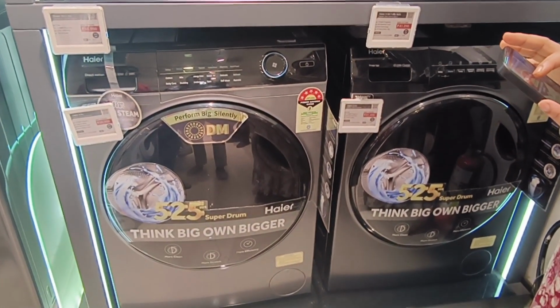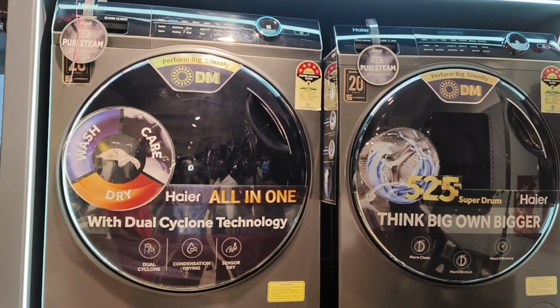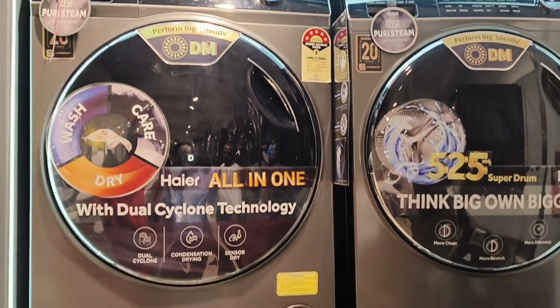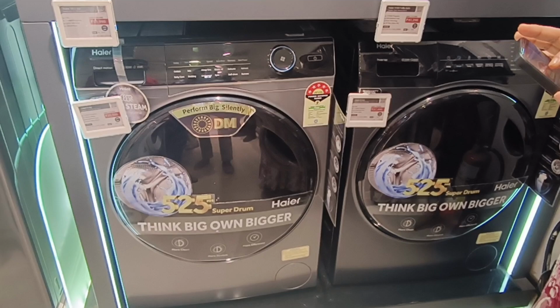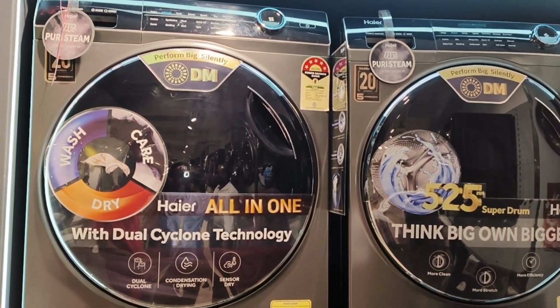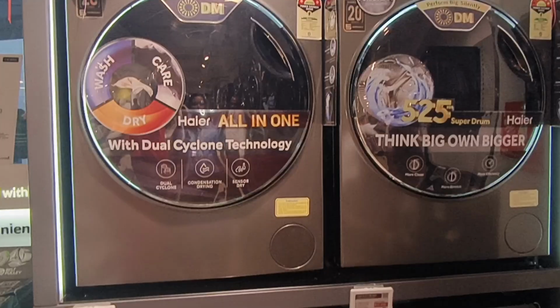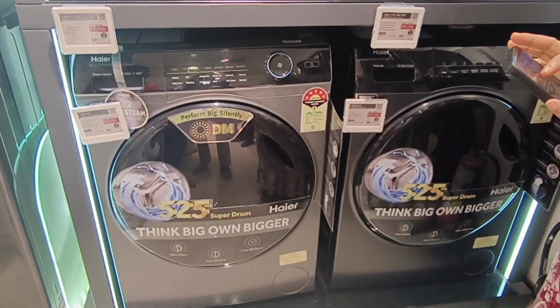Suddenly we saw this Haier washer and dryer combo, in which both washing and drying happen together. As we have seen in Bangalore weather, clothes take a lot of time to dry. Prices are on the higher side for a dryer and washer combo, but Haier has some offers in Croma, so we are rethinking about it.